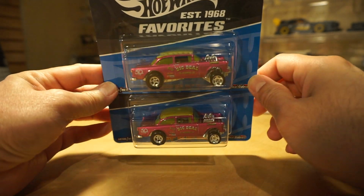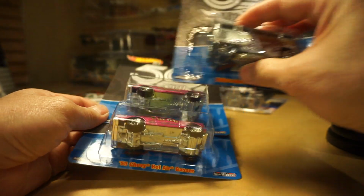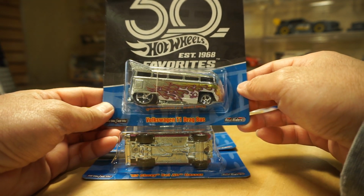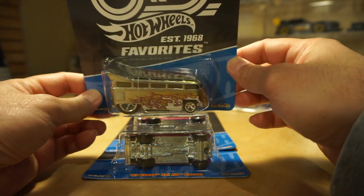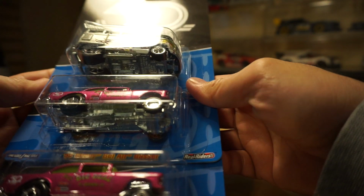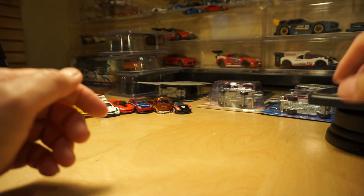So I picked a couple of these up. One of these is actually going to a buddy of mine. And then I also picked up the VW T1 drag bus as well. That will probably go to a buddy of mine as well. I wish we had Kroger's here, but at least I know where there's one whenever I have to drive down to visit family. So, okay. Put those to the side.